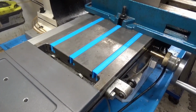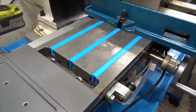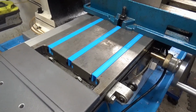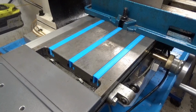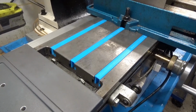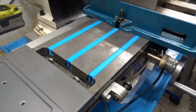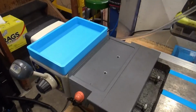But Eddie's channel, EC Christ, he recently 3D printed some TPU gaskets for small engines and did a lot of tests on them regarding heat and oil and gas, and they worked great. So I gave it a shot and I'm very, very happy. Couldn't be happier with it. So, and then the second thing is this tray.